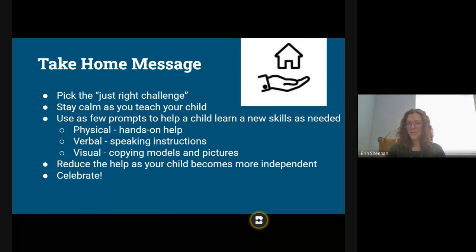Okay, our take-home message. We want to pick the just right challenge. That's that level of prompting and that just right challenge where something is hard enough that there's a bit of a challenge and they need to learn. But we're providing the level of support that they need. And so, not too much support and not too much challenge. So that just right challenge.